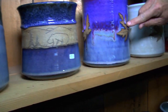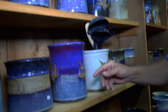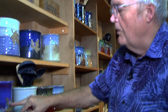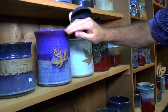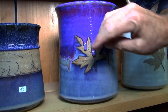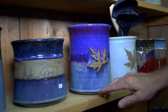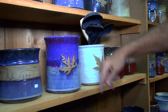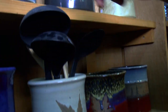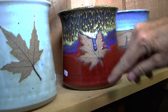We've got a lot, utensil jars are very popular. We get them with a drip on them. You see that drip? I love the drips. I like the pots when I want it to look like you're just walking around in the woods and you kick some leaves over and that pot's laying there on the ground. That's what I call it, controlled uncontrolled. I don't want the drip to run off the pot, but I love it when it drips like that. We got some that don't, but then we've got some that do. We try to have something for everybody.